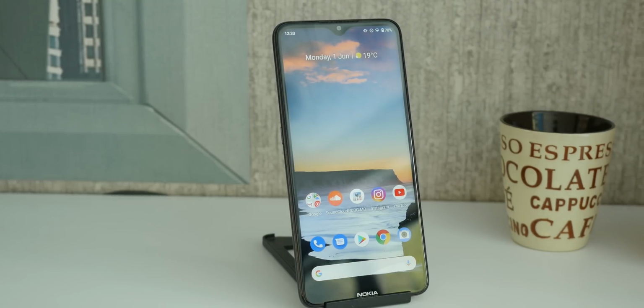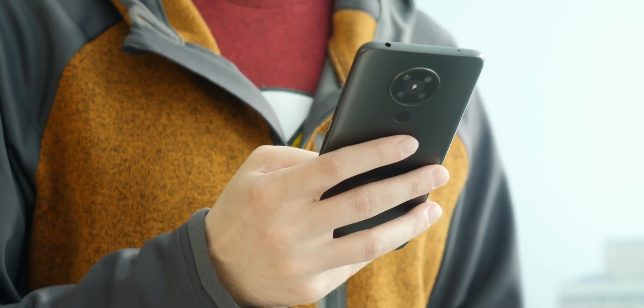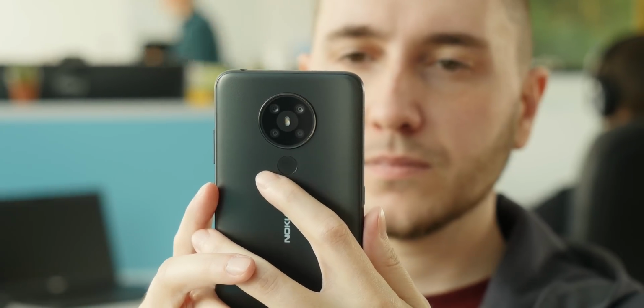So that is the Nokia 5.3. As long as you have reasonable expectations for what is essentially a sub $250 budget device, it's quite impressive, with a strong battery life, good performance and enough camera options for any situation. If you're really serious about your photography though, shedding a few more dollars for the Google Pixel 3a is probably the better move for you.